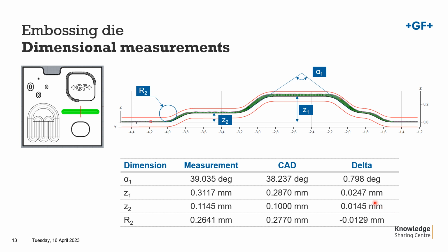And interestingly, we have a radius here that is actually smaller than it should be. So we have a curve here that is actually sharper than it has to be by about 13 micron in radius.